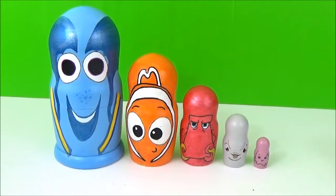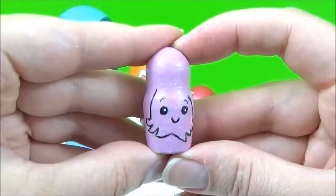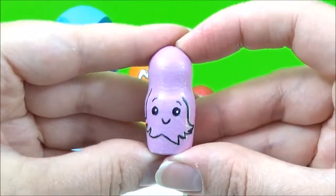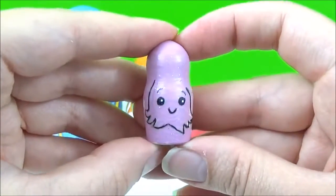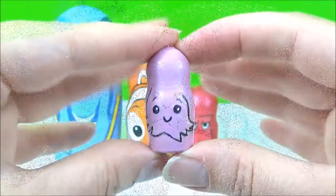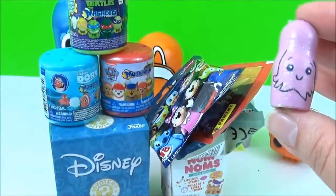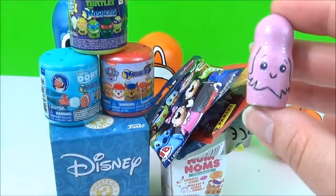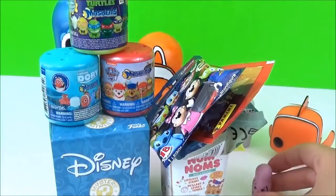So now it's time to look at all the awesome surprises in these Finding Dory nesting dolls. I think I'm going to start with the smallest one, which is Pearl. So Pearl's nesting doll does not open, but don't worry Pearl, we've got loads of surprises for you. Wow, check out all these awesome surprises. I think I'll start with the Finding Dory fashions.